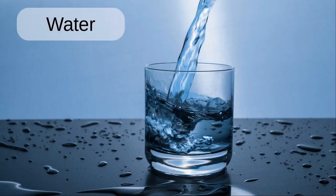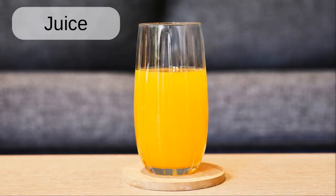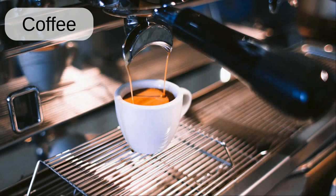Before we go on, if you're thirsty, there are some drinks available. We've got water, milk, and juice in the fridge. I could also get you a tea or a coffee if you want.